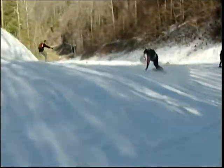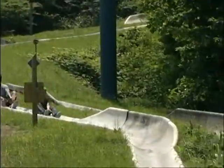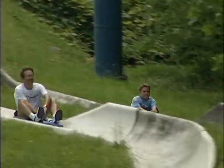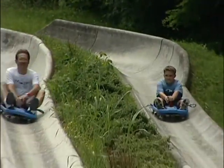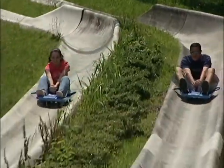If you're not snow skiing on one of the 8 ski trails or snow tubing on our new tubing park, then enjoy our year-round alpine slide. It's a dry track simulated bobsled ride. Control your own speed on one of two 1,800-foot slide tracks through mountain woods and ski trails.